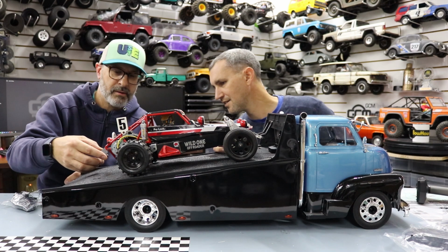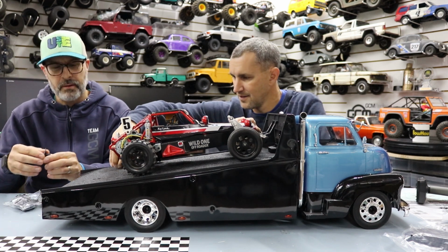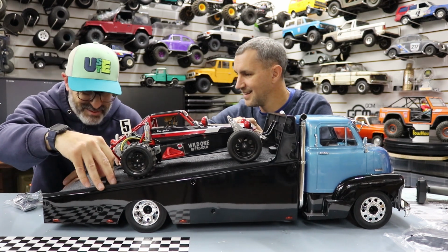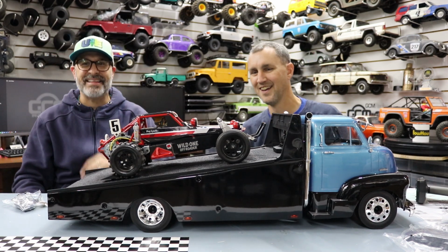So how does this work? They go in the big squares like that. Oh yeah, there we go. Yeah, turn that around though. Oh, okay, so the thing is facing the right direction. Yeah, that'll stay. There we go. Okay, now it won't fall off. Yeah, that looks cool too. I like that one too.